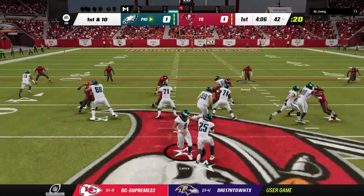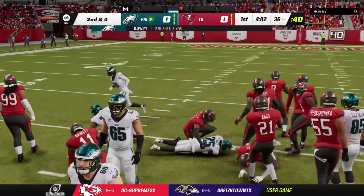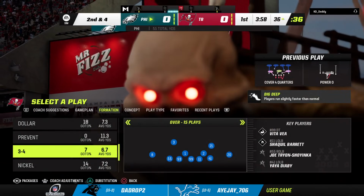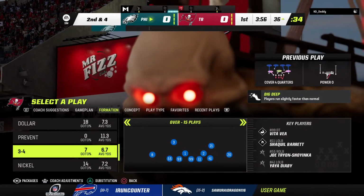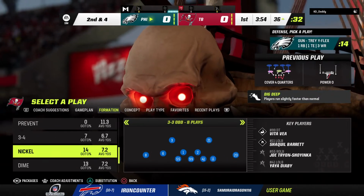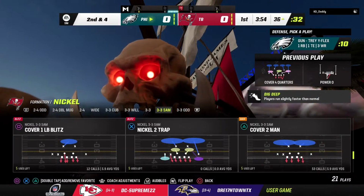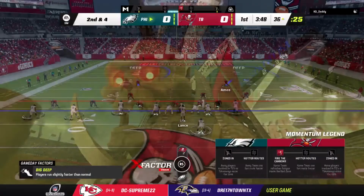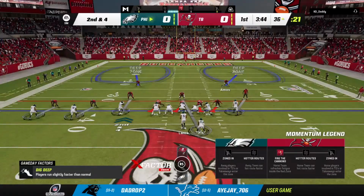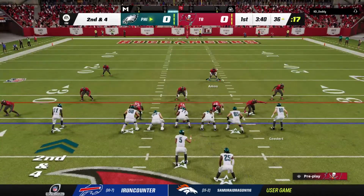Let's keep it going. On 1st and 10, it's Swift. He'll get a nice chunk there on the first down run, and it's 2nd and 4. A quick burst there, and he nicely bit off a pretty decent gain. Six yards on that last play. Here's 2nd and 4. And they'll send the tight end in motion here.